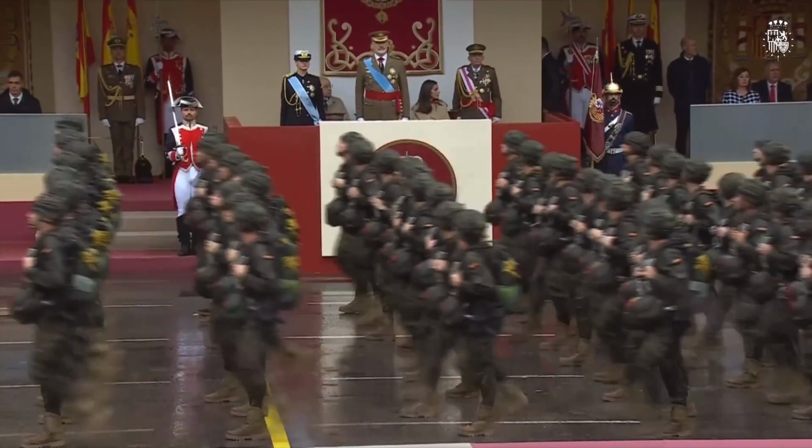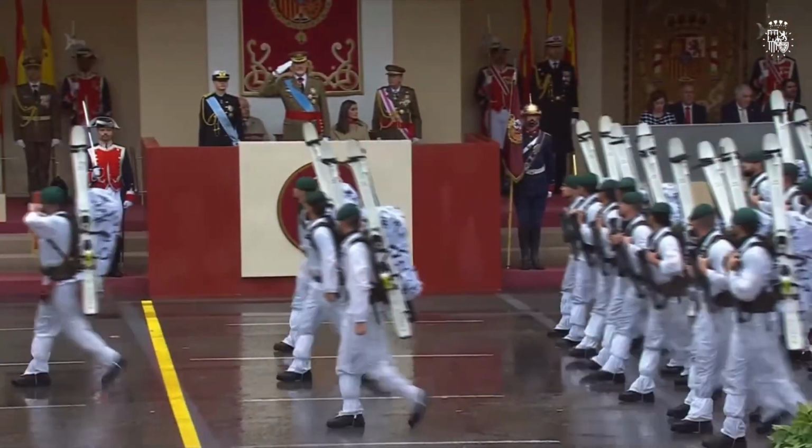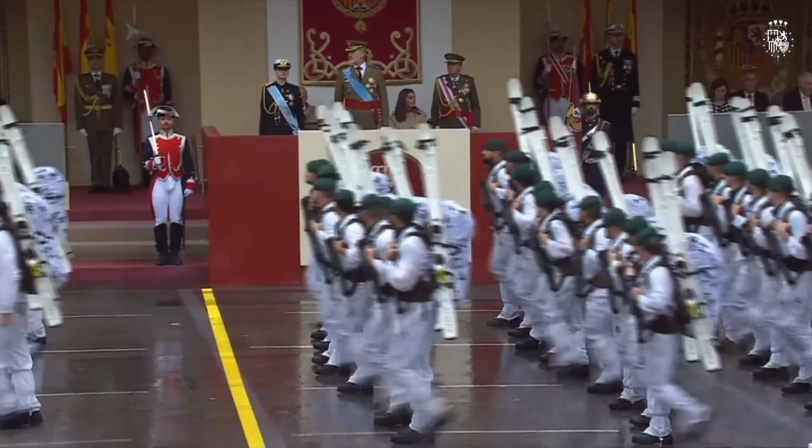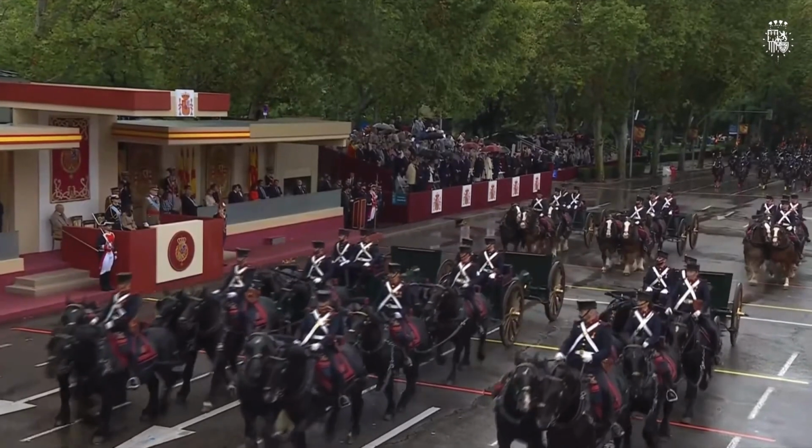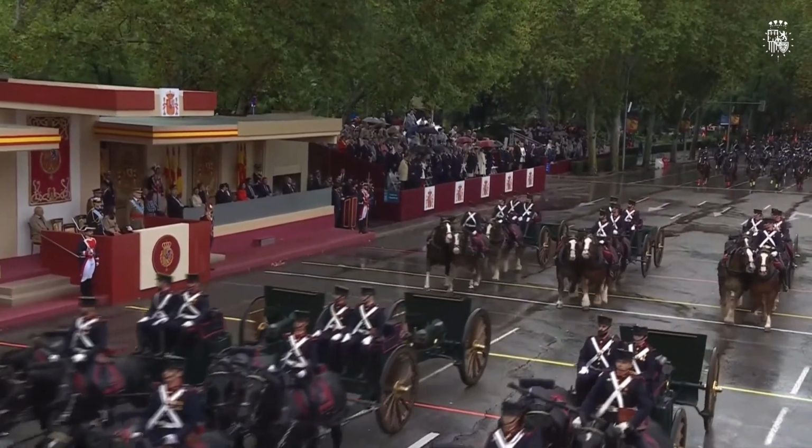Among his distinctions are the Golden Fleece, the Great Cross of the Collar of the Order of Carlos III, and the Great Crosses of Military, Naval and Aeronautical Merit, which he received during his training at the military academies of Zaragoza, Marín, and San Javier in the 1980s.